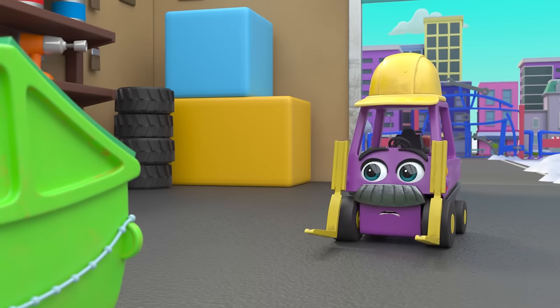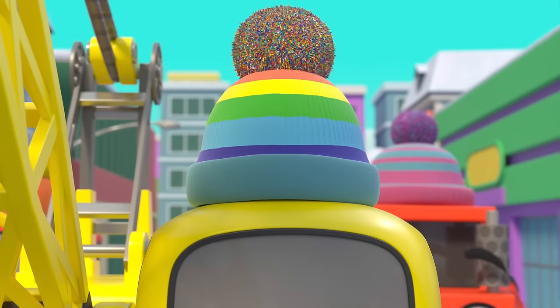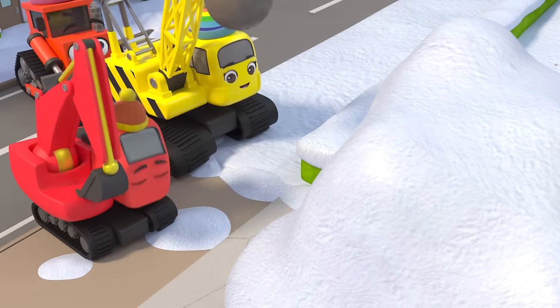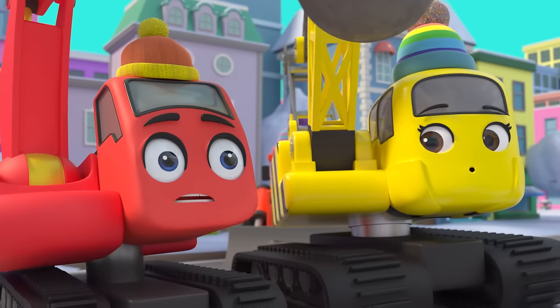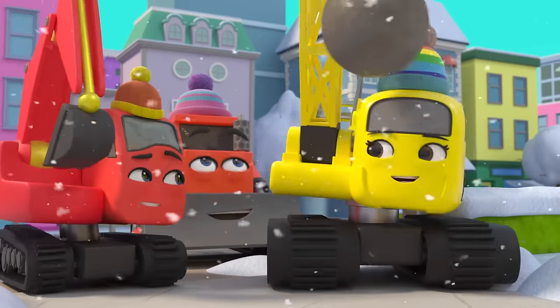Mrs. Skip has an idea. She's going to knit some new hats for the gang. Wow, what a lovely hat. Daisy is feeling much better now. She's had some rest and a new hat is keeping her warm. Go on, Daisy. She is back to her usual self. Hooray!